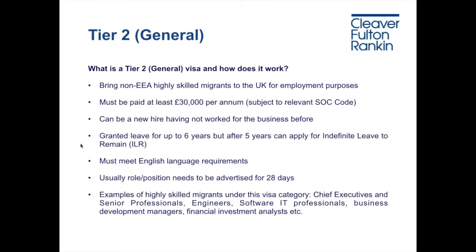A very important consideration of any Tier 2 General application is the need to meet English language requirements. Now, if you're from a majority English-speaking country like the United States, where the main language is English, then you will have met the requirements by virtue of your passport. However, if you are, let's say, an Indian national living in the US, then you will have to meet English language requirements, and that may well take the form of a translated NARIC test, or it may well take the form of actually having to do an English language assessment.